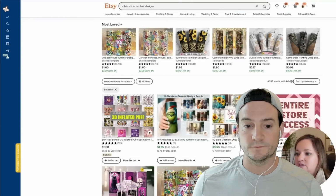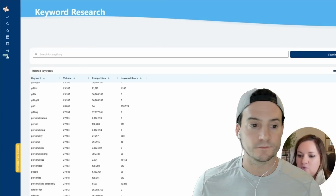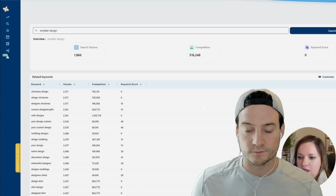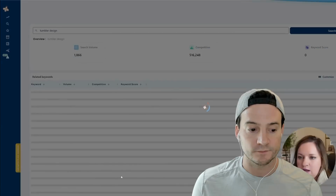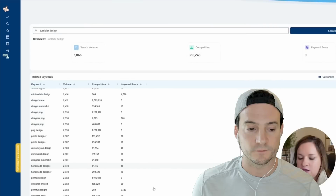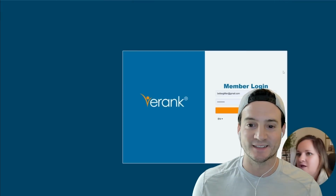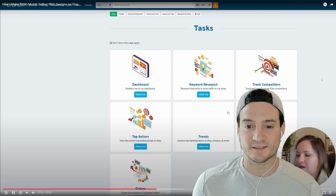And you can do this either by using a tool like eRank or Everbee if you wanted to dig through all of those keywords right here to finally find one. But what I'm looking for is a specific type of Tumbler design that I can create with low competition. And this is why I love everything about Everbee besides their little keyword tool. So I'm actually gonna hop over to my other favorite tool, which is eRank, and show you an easier way.